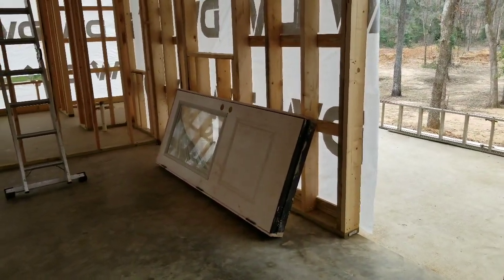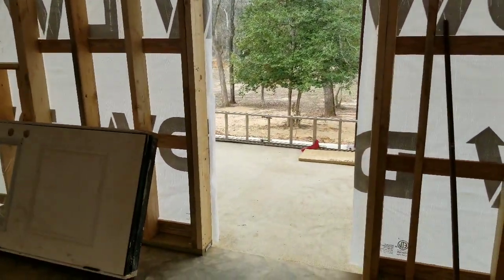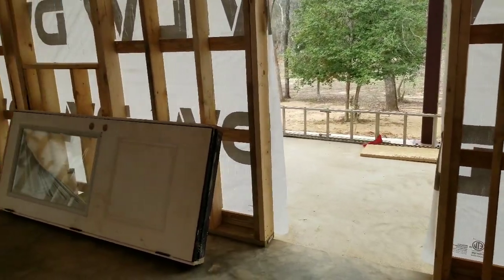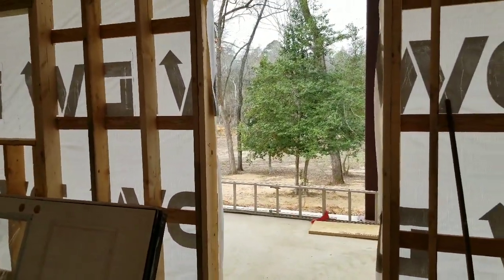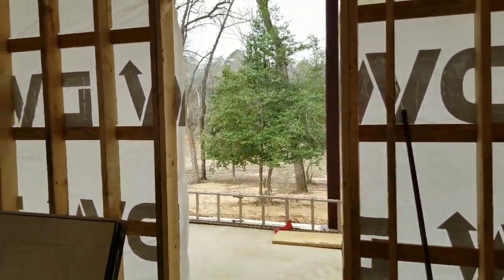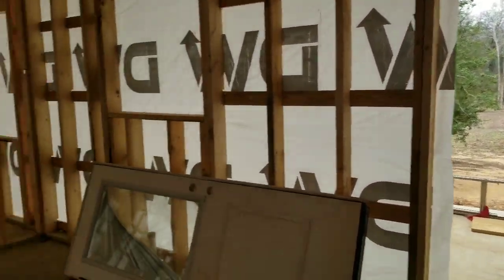And then I picked up that door. Can't remember if I showed y'all. It's one of the blinds, and we were going to fit it here. This opening is like 38 1/4. That door's for 32, so they're going to have to get some more 2x6s and just bring it in some. I think we'll be able to do that, and that'll be fine.